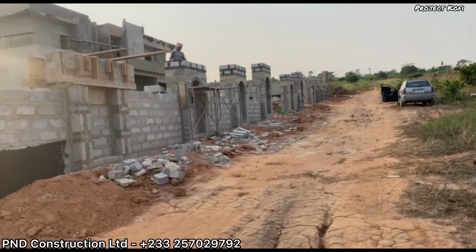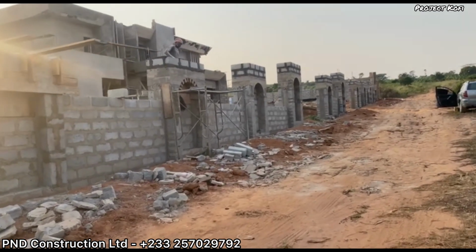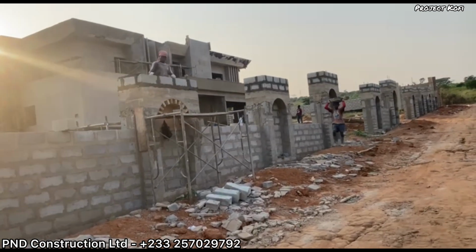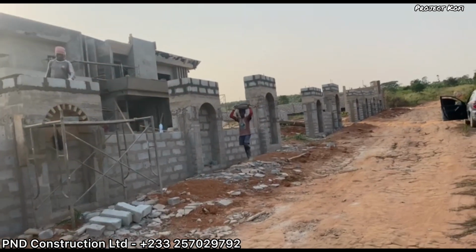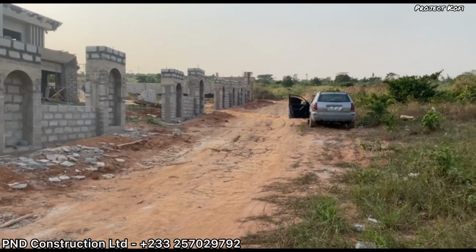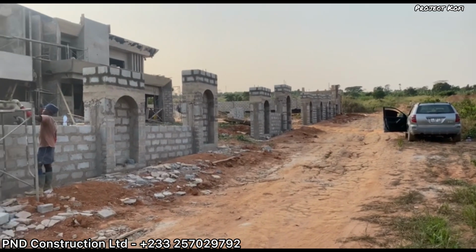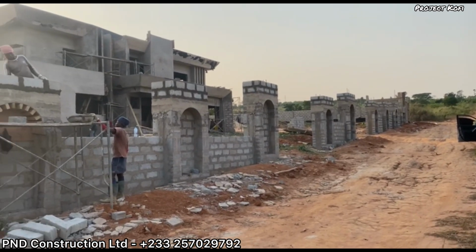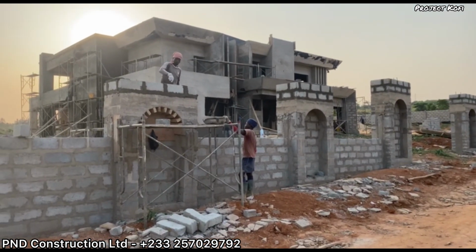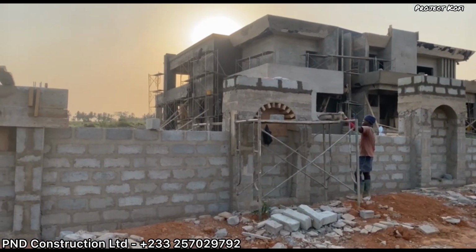it's perfectly fine. You can see the fence wall is also coming along nicely. All the arches are coming up. I think this is the amount of blocks we've used here to finish one house. So far, for this front wall alone, we've used 4,300 blocks. So it's a lot of block work. But it's a lovely feature design that the client wanted. I'm pleased with how it's come along.